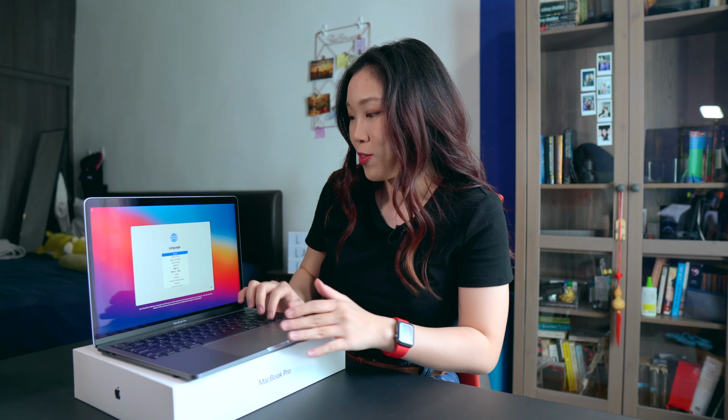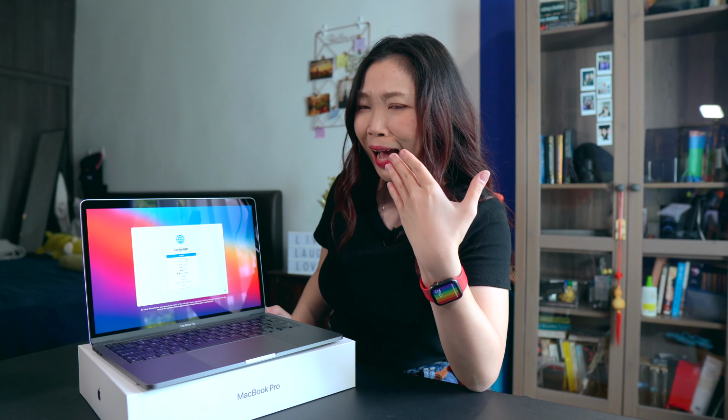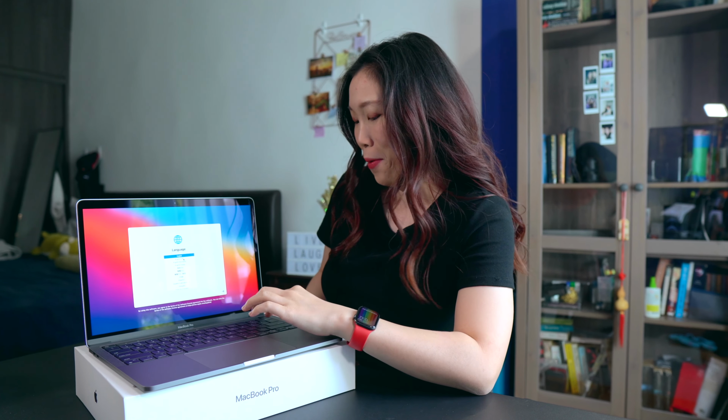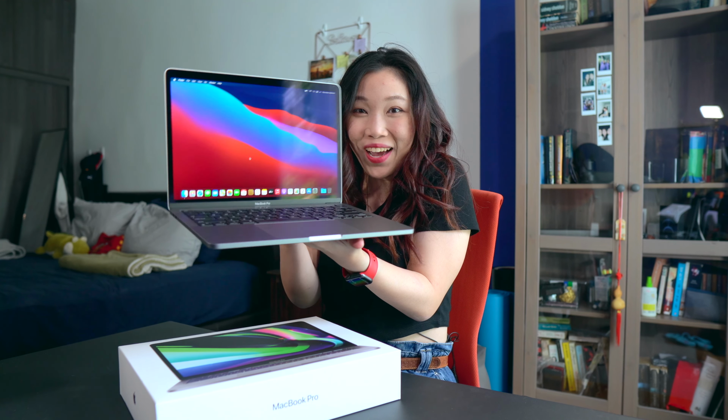It's so fast! Do you hear how fast it was? The moment I opened it and it was done, speed. Can you see the glow? Oh, wow. Okay, we're gonna start up. English. Use English as the main language. Press the return key. Siri. It's so tiny, guys. It's so tiny.